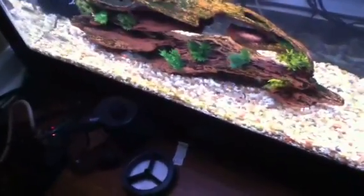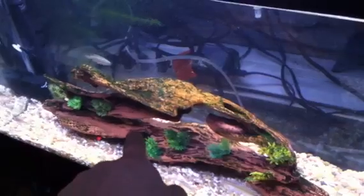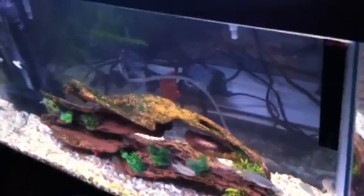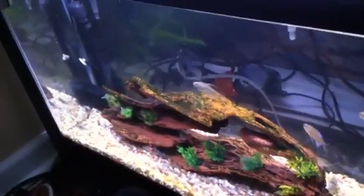The one is basically taking complete dominance, and that's this little feisty one here. The other one is the one underneath the log right there. That's the other male. But basically, they just go at it once in a while, and they're the only two aggressors in the tank. Everybody else just kind of minds their own business.